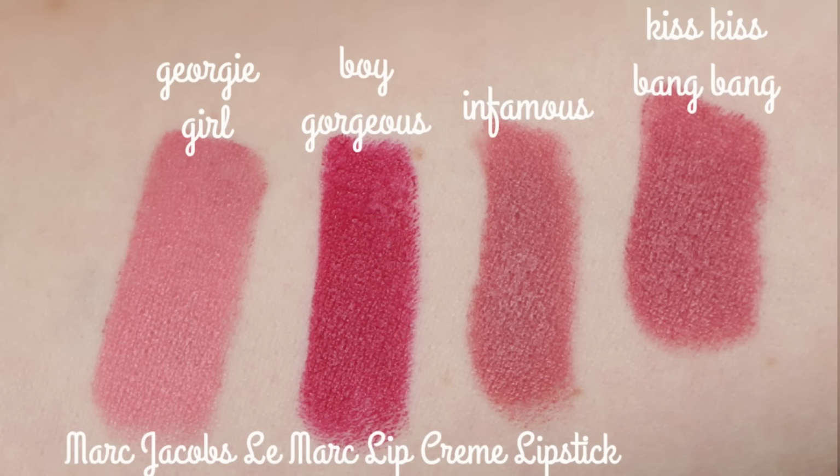And the last one that I'm going to recommend is Kiss Kiss Bang Bang. These are just my favorite colors, but just choose a color that you like and you'll love the formula, I promise. Kiss Kiss Bang Bang is a little bit more of a rose, a roseberry mauve color.